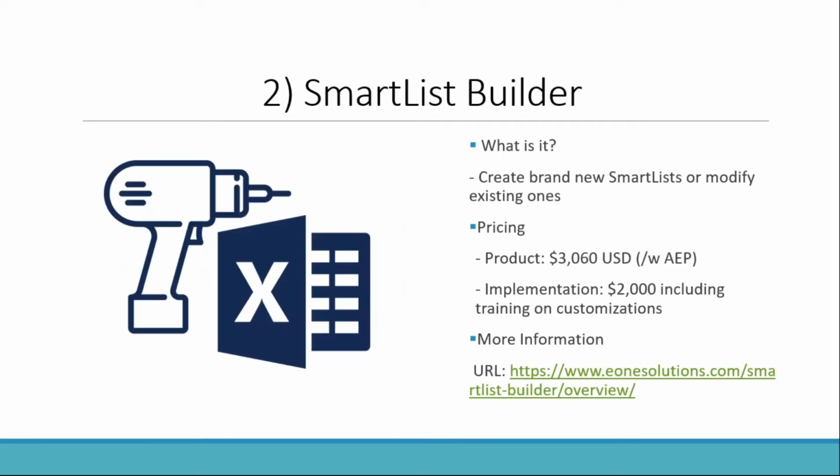Okay, cool. So let's talk about Smartlist Builder. I think a lot of clients have this, but they don't necessarily know how easy it can be to use. So the idea here is either to see, hey, this product might be good for me, or hey, these guys seem to know something about Smartlist Builder that I don't. I didn't realize that was so easy. I wonder what I can do with this. So with that in mind.